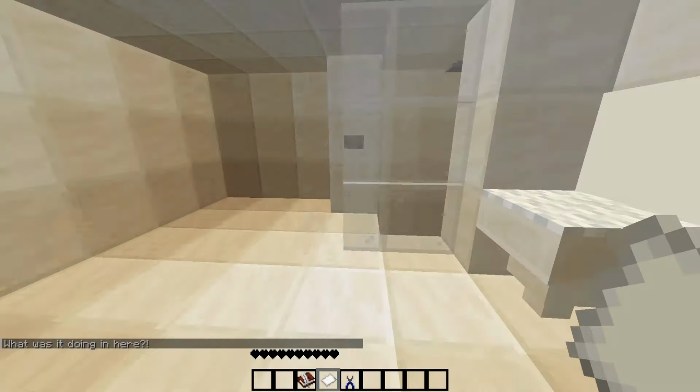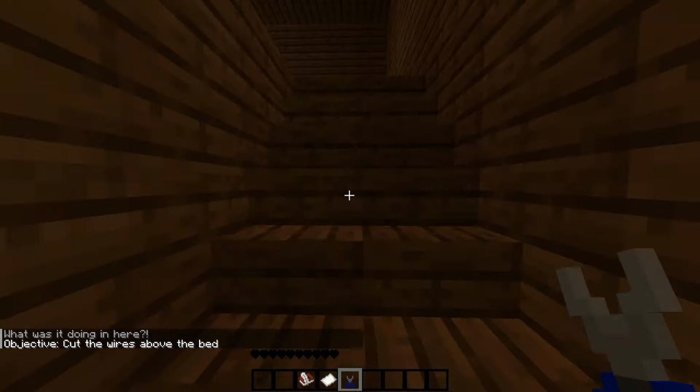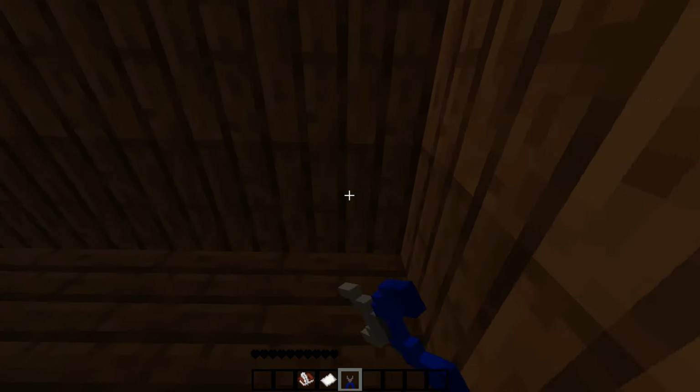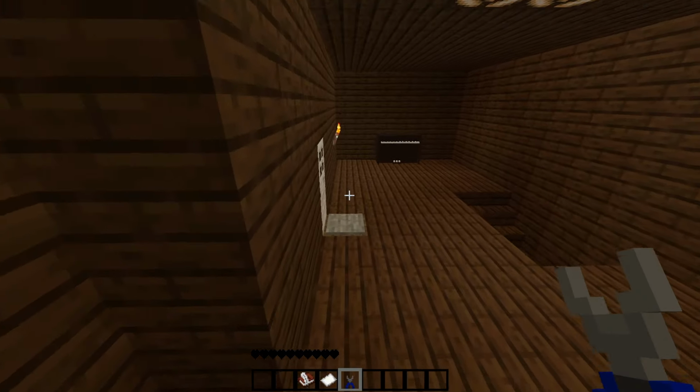Oh! That wire cutting's in there. What was that doing in there? Yeah, did your dad flush it down the toilet? Jeez Louise. Oh, cut the wires above the bed. I think it's your bed. No, I'm pretty sure it's his bed. Okay.